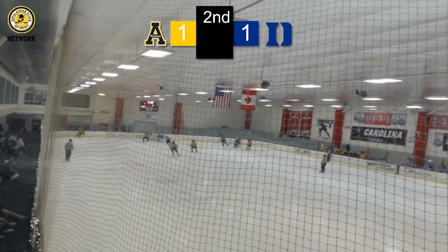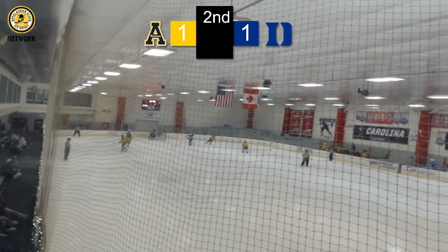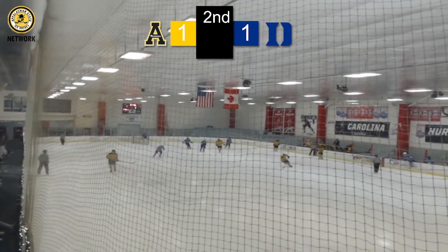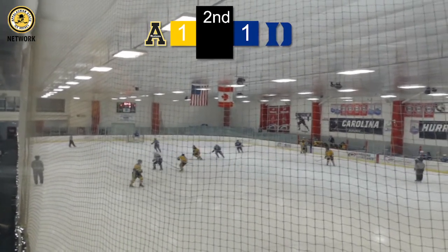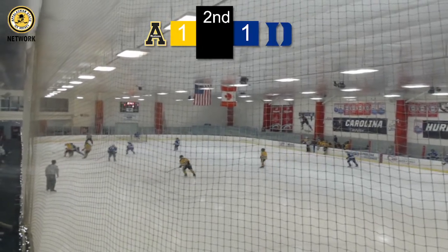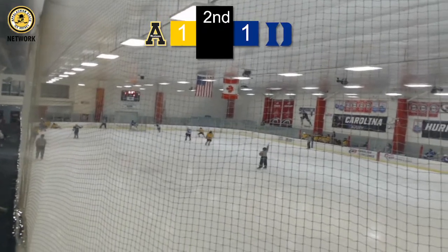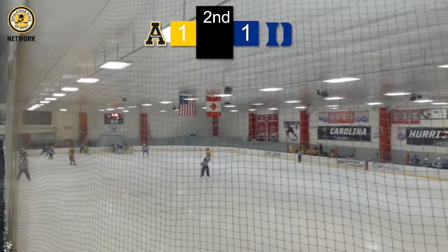He'll send this towards the net. That's off the goalie, but corralled by number 26. Out to the point. Presley can't hold it in. Humble circles back with it. He'll just play this up ice. Tries to make a move on a couple guys. Gets bodied off it by 23. They're going to call a penalty on Humble here.